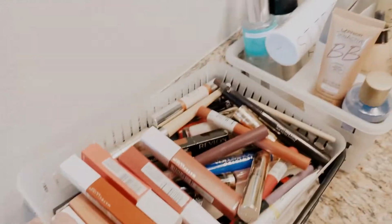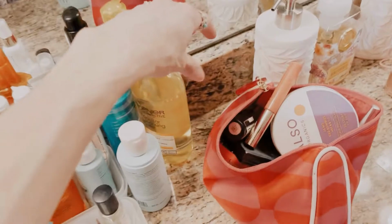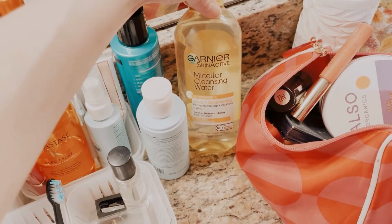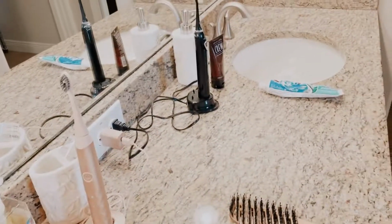Kind of funny, this is my side of the bathroom, right? All my self tanners, my anti-aging, this is a whole other makeup bag. This is actually also a really nice cleanser to take off your actual makeup. And then this is my husband's side.